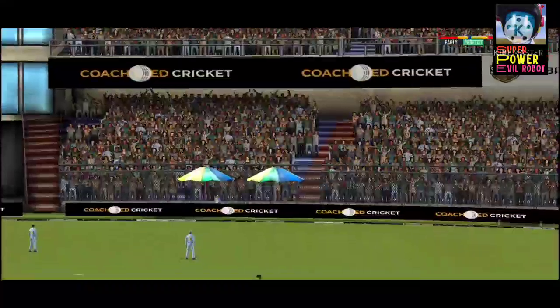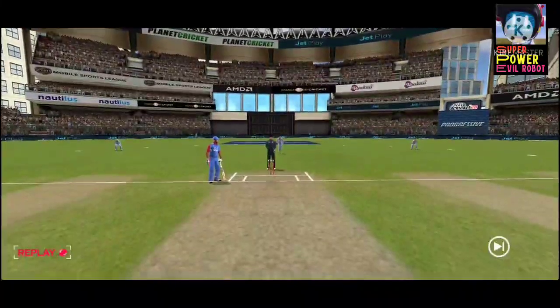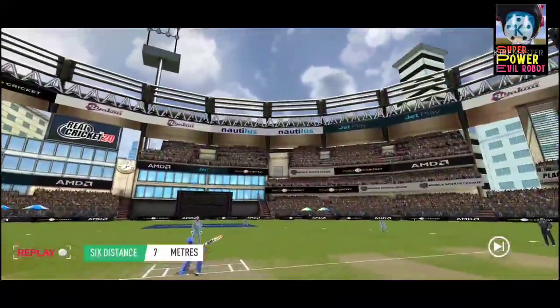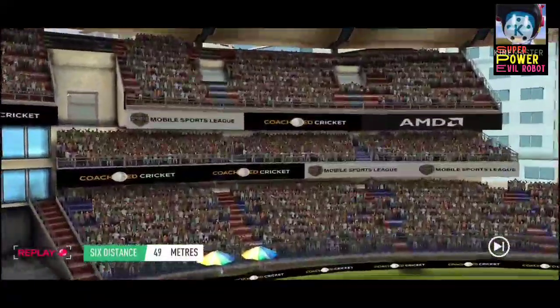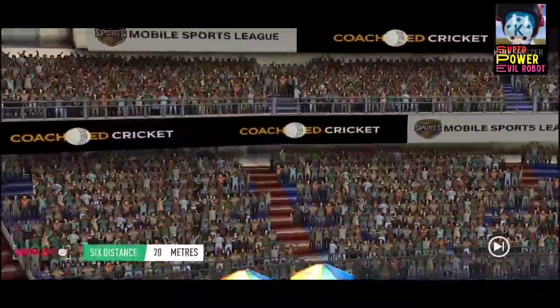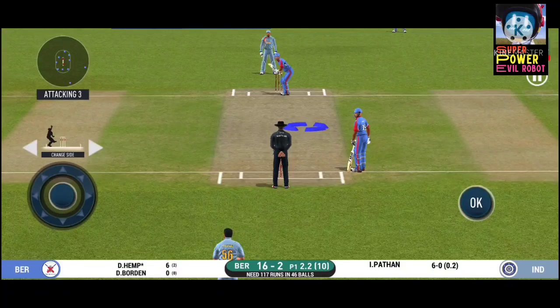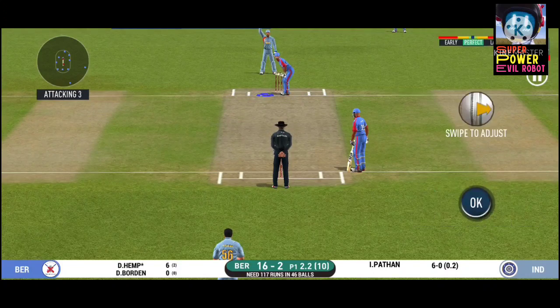Straight up in the air, and that's a six. What good batting that is! Excellent shot making. Well, he has got the license to go here. Crowd is going crazy.